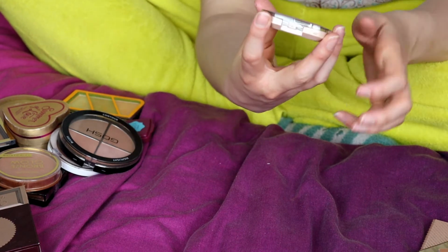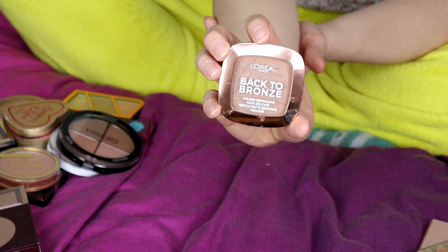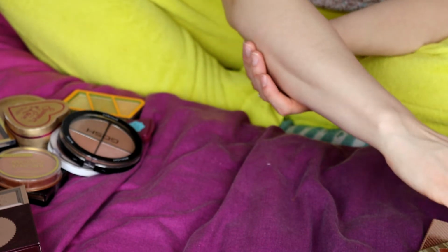Anyway, the L'Oreal Back to Bronze Powder. Ooh. There you go, you guys can see. This one here, beautiful bronzer, really like it. Like this bronzer, I'm keeping that.